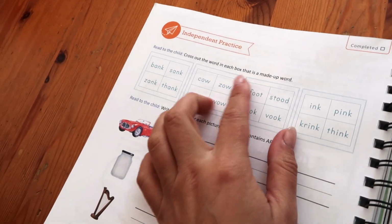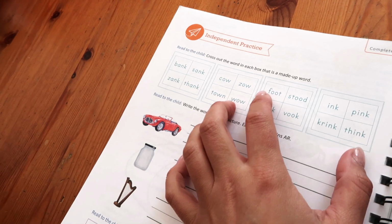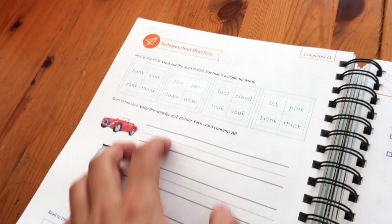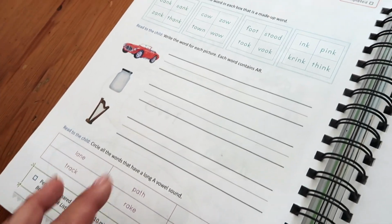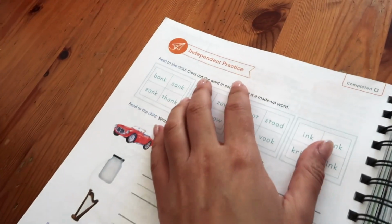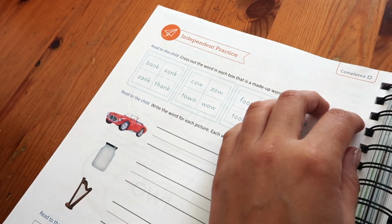All right, so now we're gonna move on to our independent practice. So this is the portion that he's gonna focus on mainly on his own. Usually I will kind of go through and just give him an overview before he starts in it so that I can double check that he knows exactly what to do for it. And then we'll go over it at the end when he's finished.